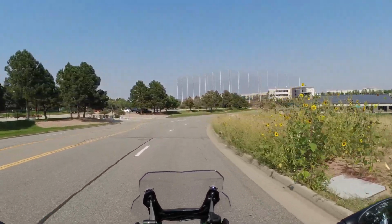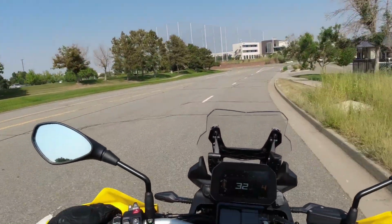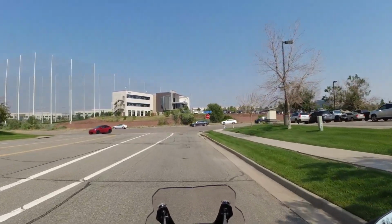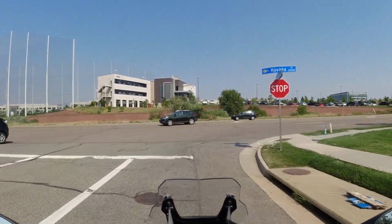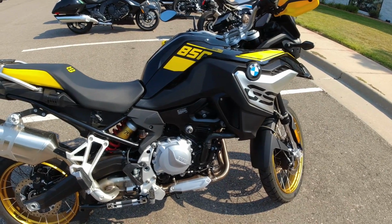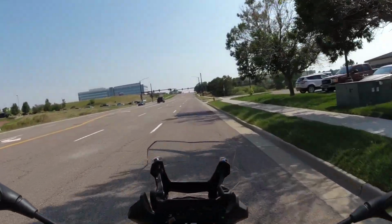It's geared really low. I'm already in third gear. Fourth gear. Has your typical BMW blinkers. Just one control on the left side. The shifter is really easy to shift. I love the pegs and the position. It's slightly forward, but a really neutral position. Really comfortable. He said this is one of their best sellers, and they had a hard time keeping them in stock.